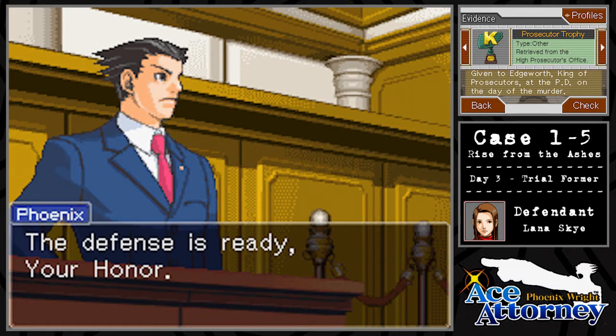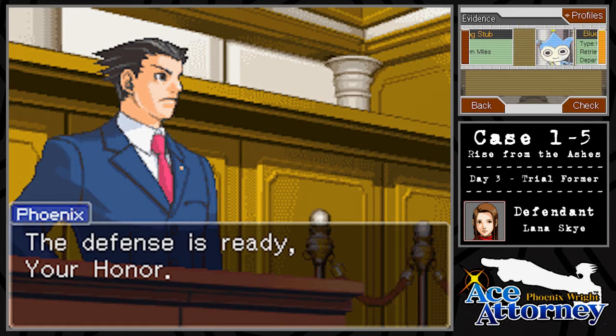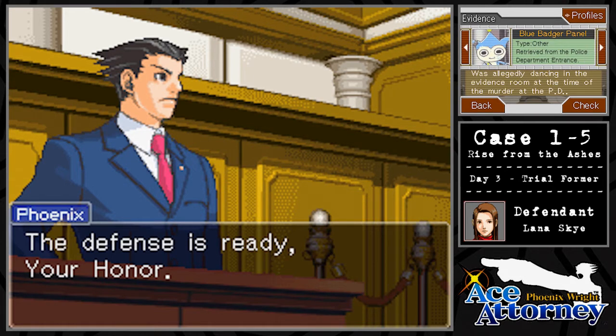This is the King of Prosecutors trophy that was given to Edgeworth on the day of the murder. And here we have something else related to Edgeworth. It's his knife, and it's also the murder weapon. This ticket proves that he arrived at the lot at 5:12. Here we have the Blue Badger panel, and apparently he was dancing inside the evidence room at the time of the murder.